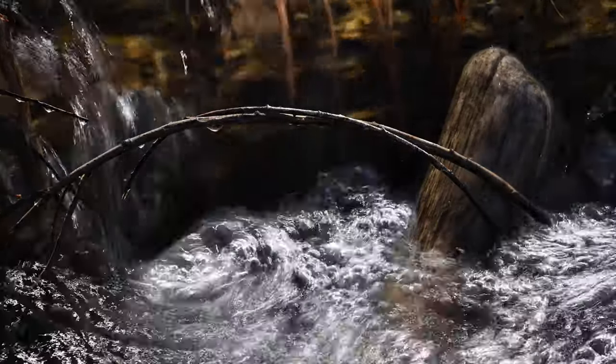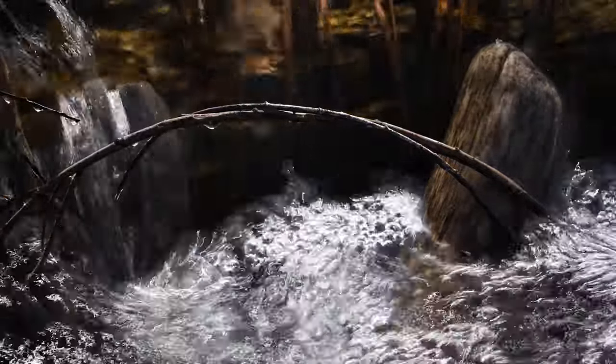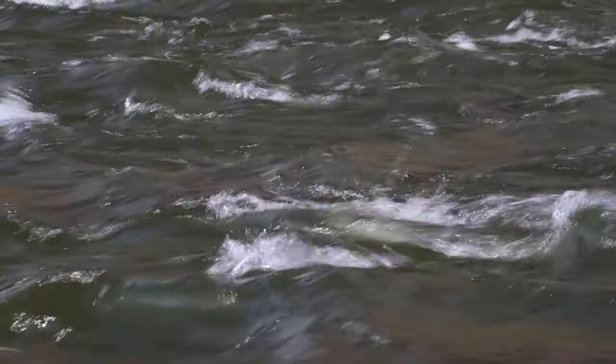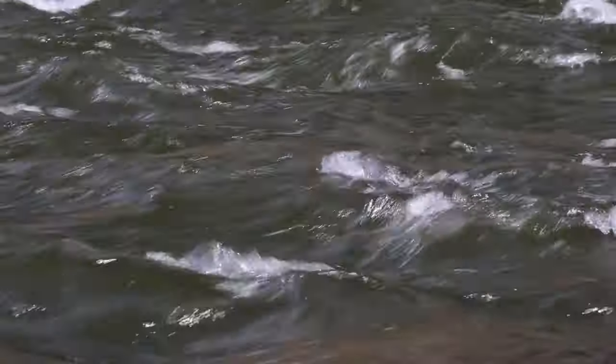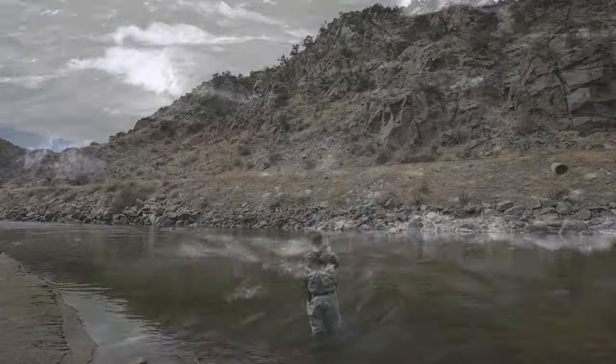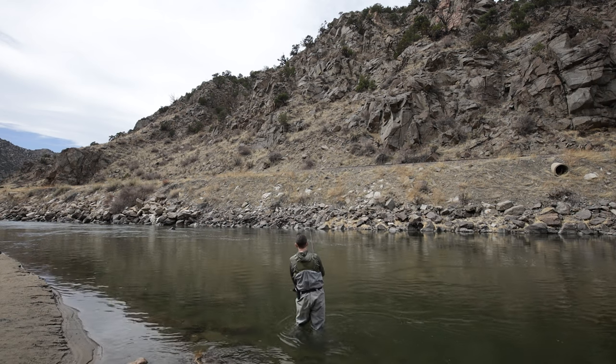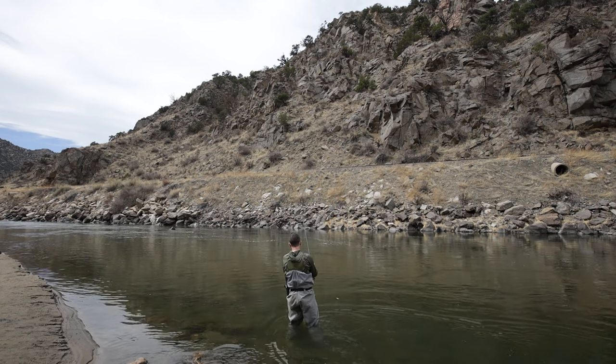Bigger bugs are finally rearing their buggy heads, and I'm at a large, productive freestone river to capitalize on the so-called secret season that takes place after the ice thaws and before snowmelt begins. As I first cast my flies into the water, the possibilities seem endless.